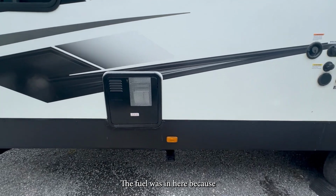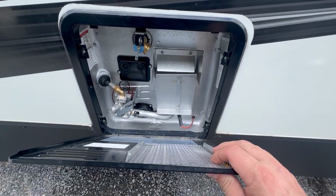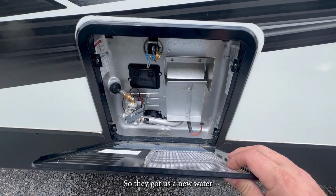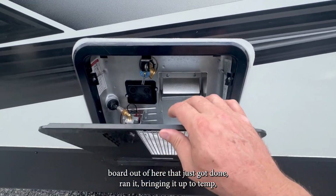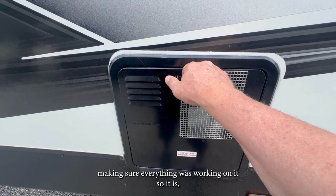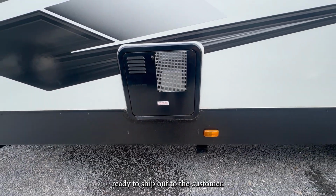Fuel was in here because the tank had a leak in it, and it was still under Suburban factory warranty. So they got us a new warranty board out of here. They just got done running it, bringing it up to temp, making sure everything was working on it. So it is ready to ship out to the customer.